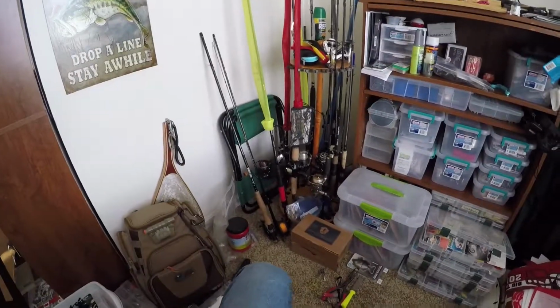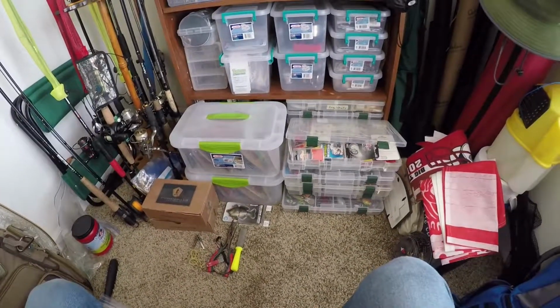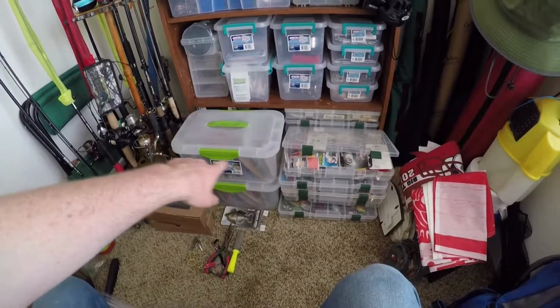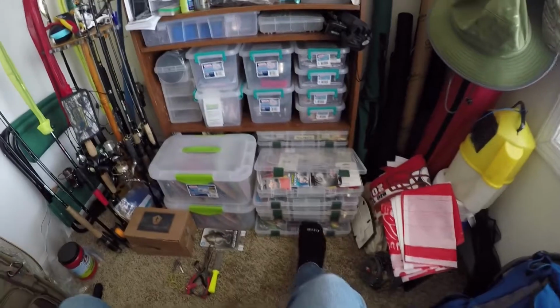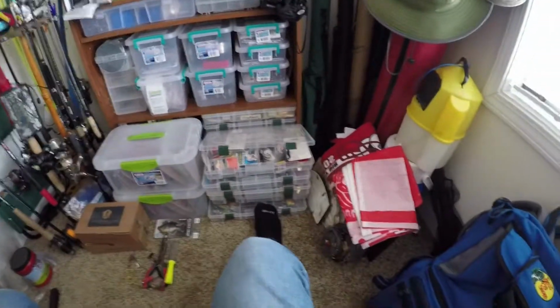I just showed you the time lapse, so I think all my tackle is pretty much in the stock, so to speak, boxes. So these are all my soft plastics. These are all my hard baits, terminal tackle, etc. There's another stack of about this many trays directly behind. And then I have all my boxes.